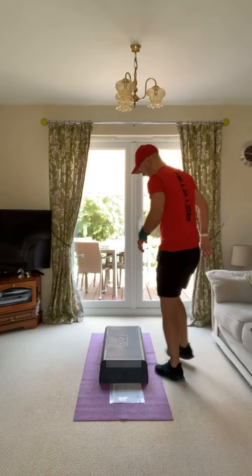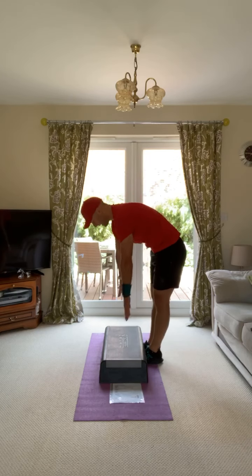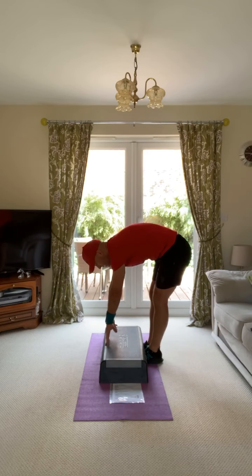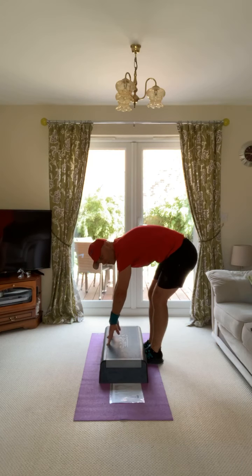Let's tuck your feet under your step. If you haven't, just touch your toes. We're doing the hamstring now. So hands touching your step, legs straight, lean back a little bit. Get a nice little stretch.